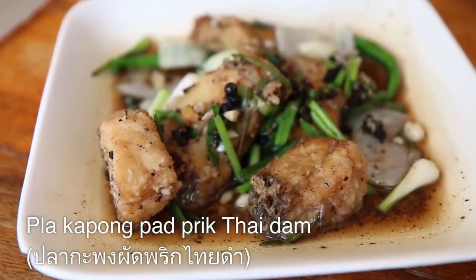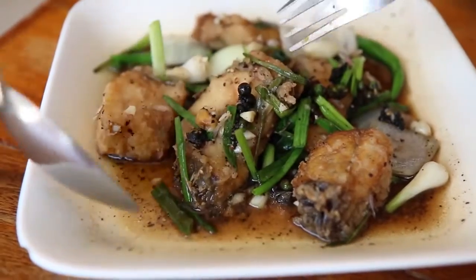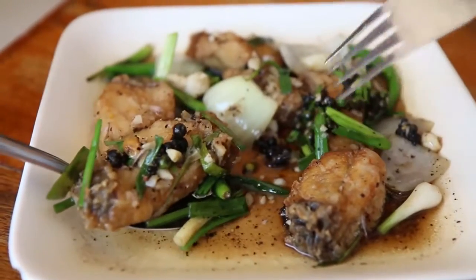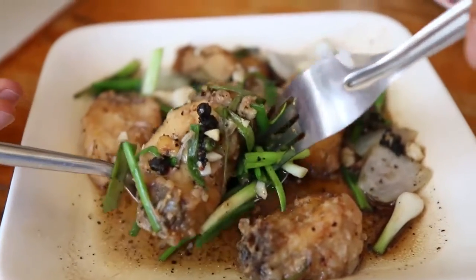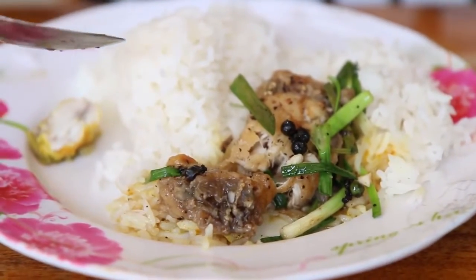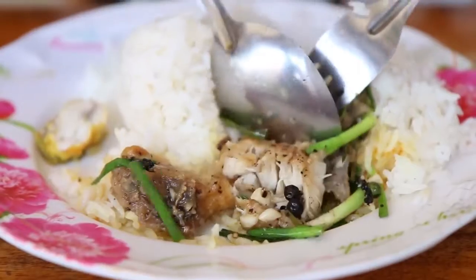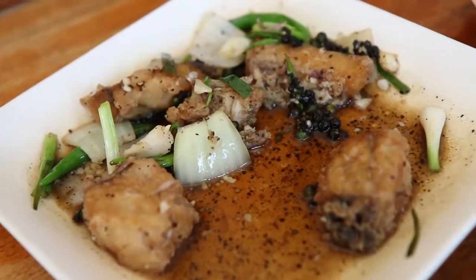Next up, I'll try the Blakapong Pad Pik Thai Dam, which is the barramundi. And it's deep fried, then stir fried with black pepper and green pepper and garlic and onions. Looks like the same exact chunks of fish in the gengsom as in this dish, which I am okay with. All right. Mmm, that fish is really good. Very meaty, it's a little bit salty, a little bit sweet, and has a nice black pepper flavor to it.